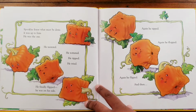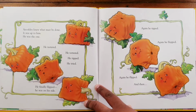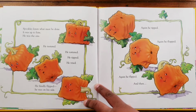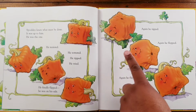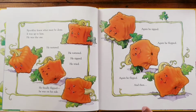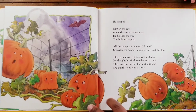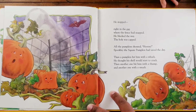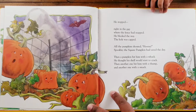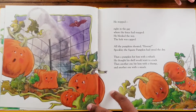Spookley knew what must be done. It was up to him. He was the one. He teetered. He tottered. He tipped. He tried. He finally flipped. He was on his side. Again he tipped. And then he flopped. Again he flipped. And then he stopped. Right in the gap where the fence had snapped. He blocked the way. The hole was capped. All the pumpkins shouted, "Hooray!" Spookley the Square Pumpkin had saved the day.